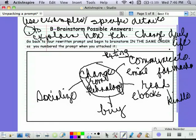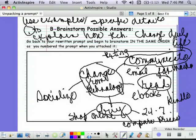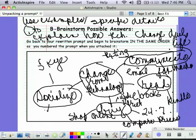How does it change how we buy? Well, we can shop online. We can shop 24/7. We can compare prices more easily. We have a wider variety. How do we socialize? Skype? Facebook? Blogs?